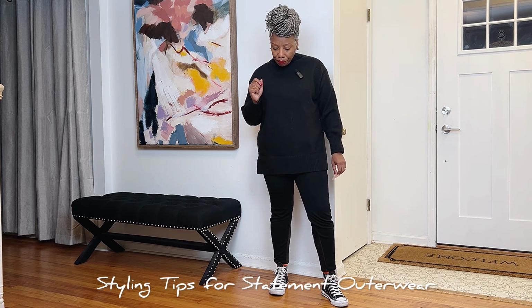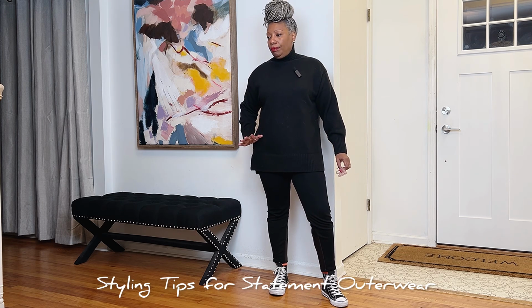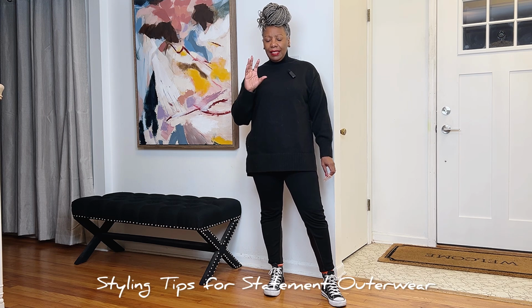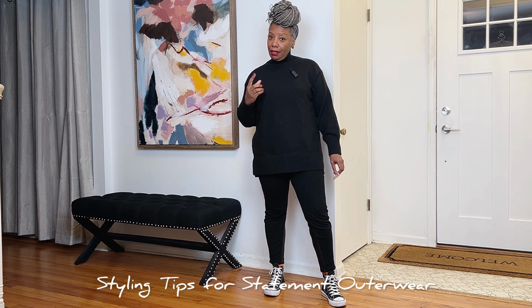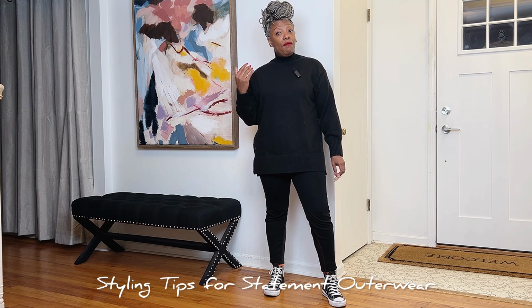So I would say if it's color, sometimes you can play with other bold colors. And by that, I mean this. Let's say that you want to color block. Let's say I'm wearing a nice bright green, emerald green long coat. It's tailored, it's nice. The color pops, but it has that structure where it still looks very seamless, very modern, very classic. But then I want it to pop, and I take a nice fuchsia scarf, and that creates a color block that complements the green of the coat, because those two colors play together very nicely.